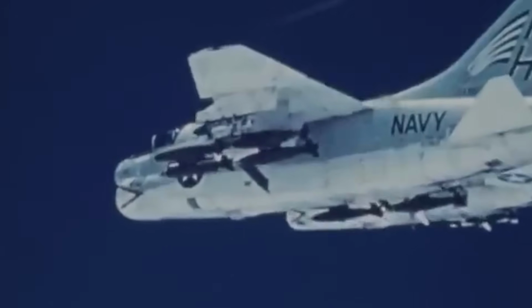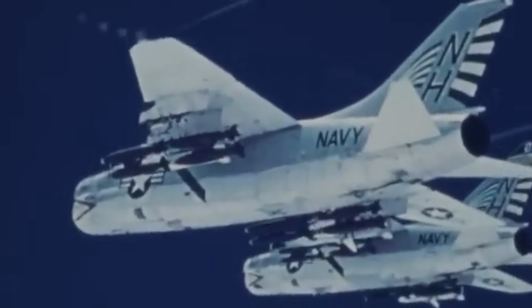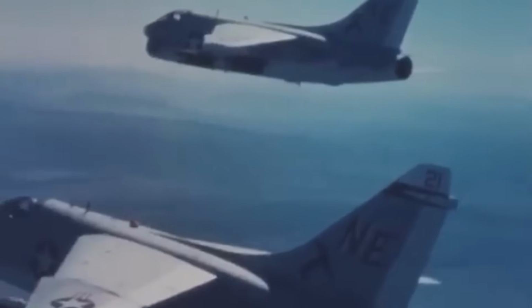The A-7 could also carry AIM-9 Sidewinders fire-and-forget missiles that could seek out the heat signature of enemy aircraft, making them highly effective in dogfight situations. These were mounted on both sides of its fuselage for rapid engagement with enemy aircraft.